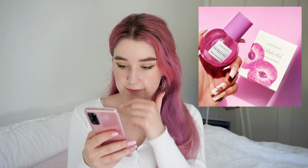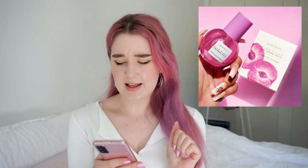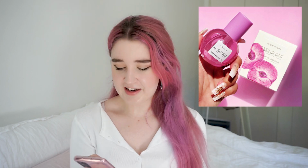So yeah, I'm very keen for that one because it's kind of like my little dreamy, creamy combination of ingredients, and it just seems like the type of product that would fit in really well to my skincare routine. So very keen for that.